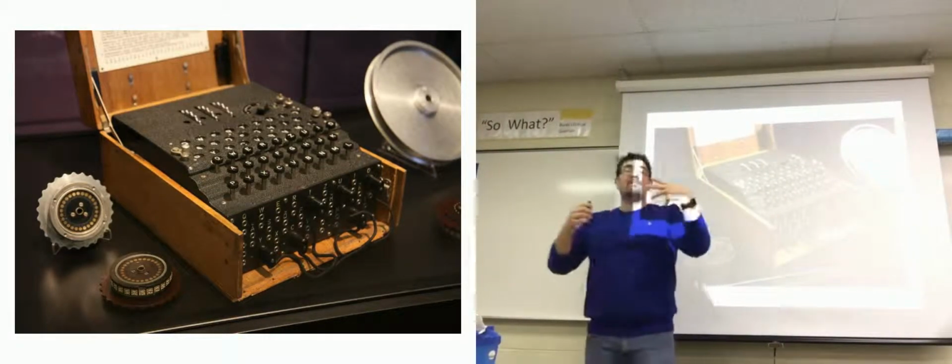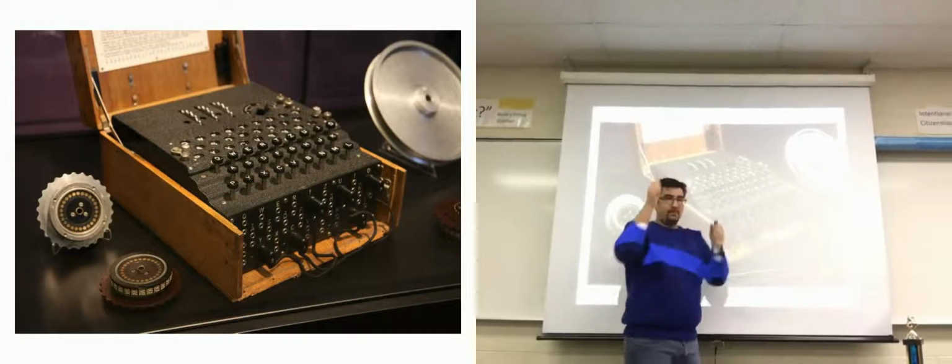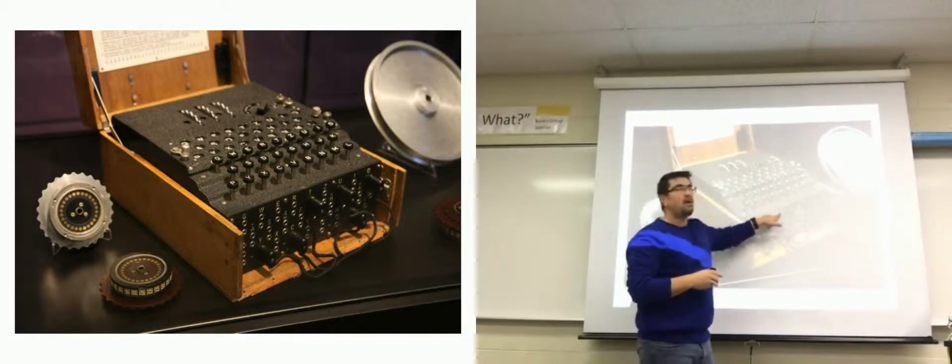But then we get even crazier, because at the front of the Enigma machine is what's known as the Steckerboard or a plugboard, where you've got little wires, kind of like speaker cables, speaker wires. And you can connect, for example, the Q and the R.